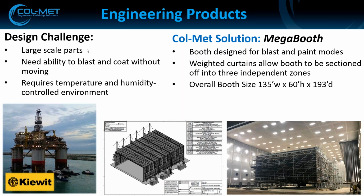This particular booth went through a hurricane, and I think only an ARV fell out of the duct system. Besides that, the whole booth withstood a hurricane. It was Hurricane Harvey back a few years ago. The overall booth size was 135 foot wide, 60 foot tall, and 193 foot deep. So this booth is definitely thinking outside the box.